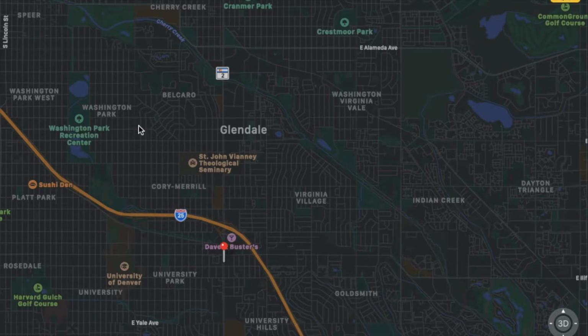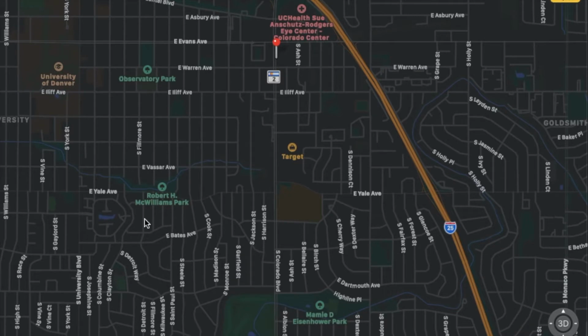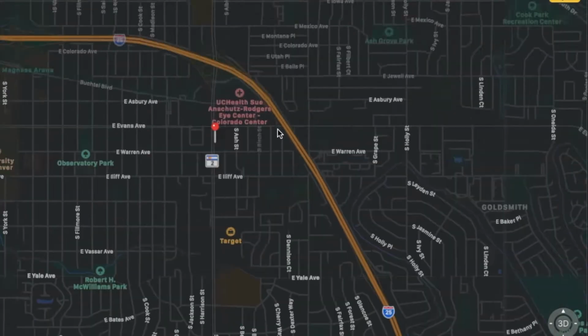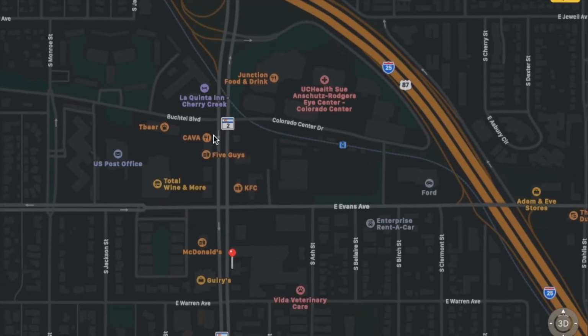It's up here. There's the University of Denver. There's a Target over here and a lot of other parks in the area with a golf course nearby. It's honestly a really good area. I like this area a lot.